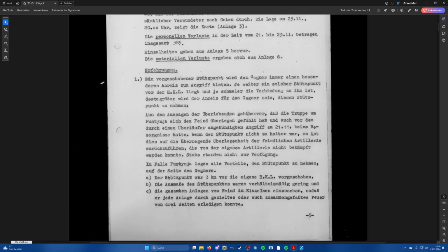Now, in terms of experiences, what they say is that a forward outpost like this will always be an invitation to the enemy to attack, especially if it's connected only by a very small thread to the main front. And it says here that survivors said that the forces in this forward outpost felt superior to the Russians because they had already beaten back some attacks, so even when the deserter came in and warned them of the attack, they were not that concerned about it.